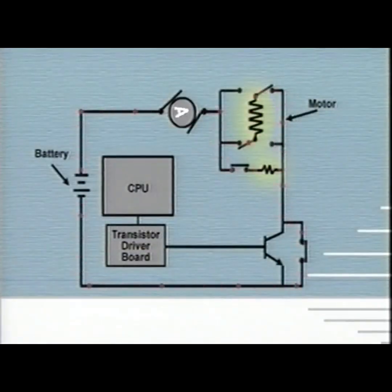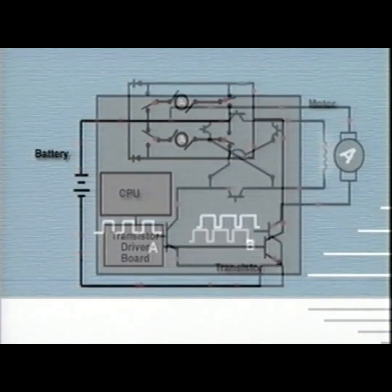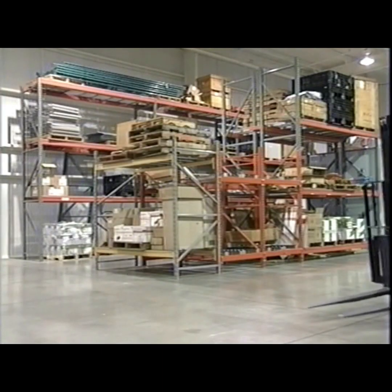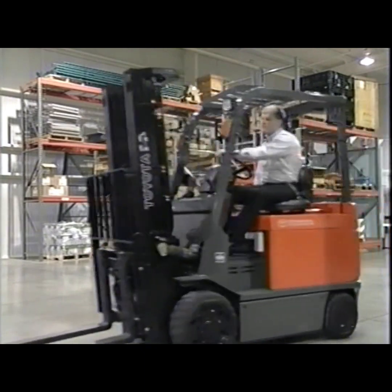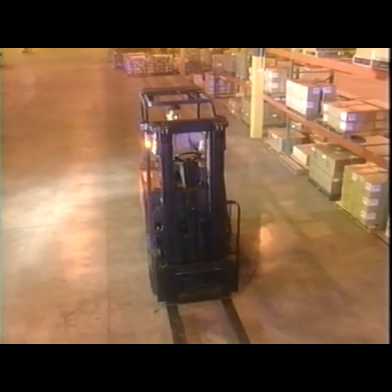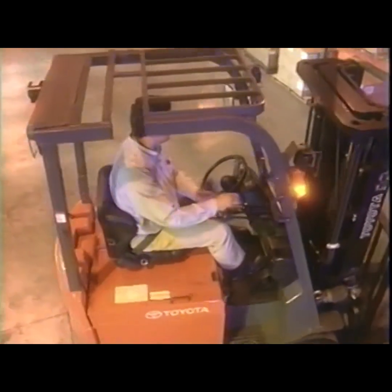Now that we have an understanding of the DC drive motor system, let's examine the AC drive motor system used in the 7 Series electric lift trucks. Some of the same technology we have discussed will be used in the AC drive motor system, such as the transistor chopper circuit used to control the voltage and current applied to the three field coils.